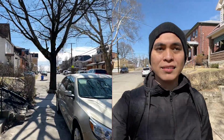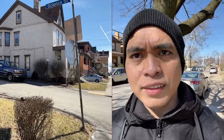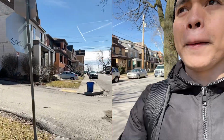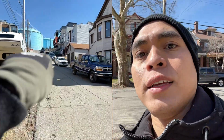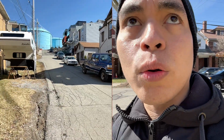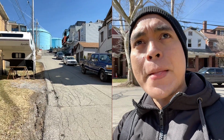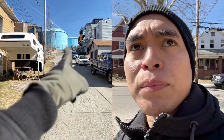So that is Science Street. All the way there is Science Street. Okay, Science Street, did you see that? The Science Street is that way. Yeah, that is Science Street. I don't know what that is. I think that's a water tank or what. I don't know. The one I'm talking about is the blue one.